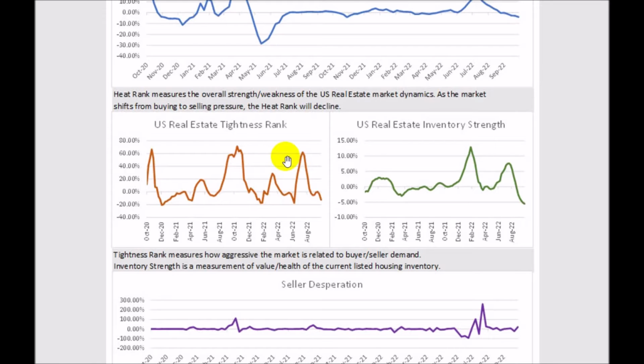What this is telling you is that we are starting to become very, very loose. We are starting to untighten the market. We were at very high levels back over here in June and July, really kind of peaked out over here. And this, as you can see, gets very, very peaky. And then we get into these very looser periods. This is when prices decrease, activity spurs, possibly a flurry of activity.